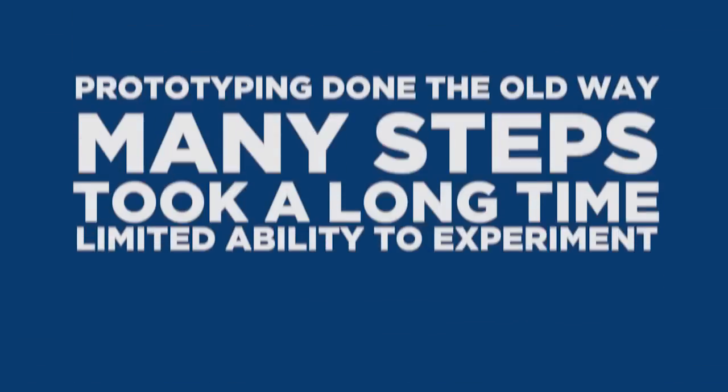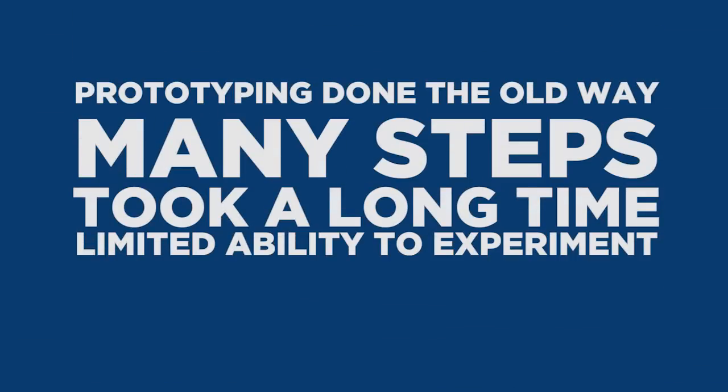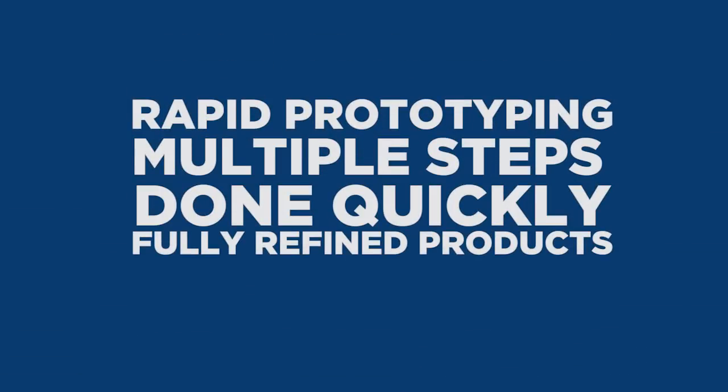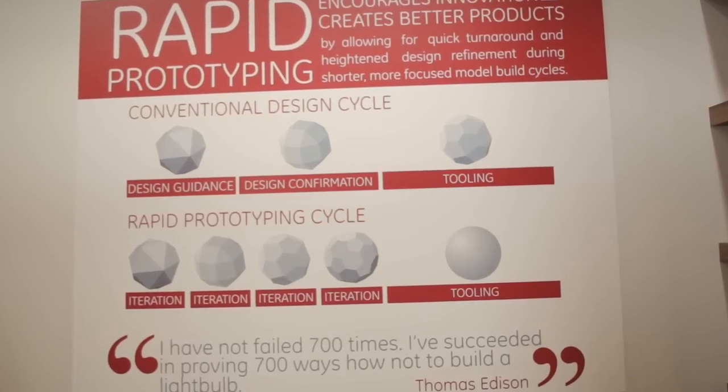So one of the first things I think we should talk about at the RPC is going over how the iteration process has changed since we've had this facility. Before, when we didn't have the RPC, we would go through a couple of stages before we came up with a final product. But the problem is if we found issues with that design, we wouldn't be able to fix them in time for production. Thanks to rapid prototyping, we can create different shapes and sizes to fit our purpose overnight, so that we can try several iterations until we get it just right, saving us a lot of time and a lot of money. Let's go check out some of the cool printers we have here.